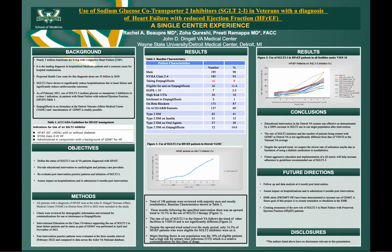Of all the currently available medications, SGLT2 inhibitors are the newest class and have been demonstrated to significantly reduce hospitalizations and cardiovascular outcomes, especially in patients with heart failure with reduced ejection fraction. As of February 2021, there is a Class 1 indication based on multiple randomized trials in patients with heart failure with reduced ejection fraction, and it is now part of guideline-directed medical therapy.